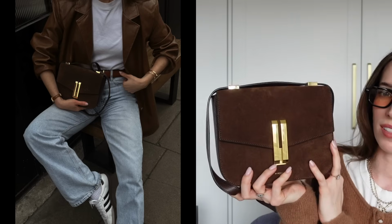I just think brown is really an all season color, especially if you're wearing this with like creams and lighter neutrals. It's going to really add something. But really, if you were thinking about one of DEMELLIER's suede finish bags, it is a very robust and sturdy suede, I find, so I wouldn't be too afraid of it. And I haven't had any issues with this one so far.